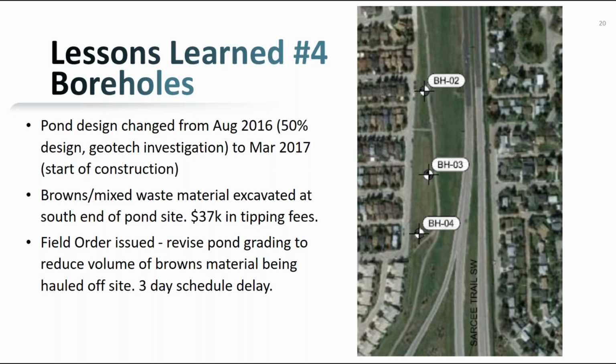And in hindsight, if we had known that there was brown material there, could we have revised our design in a way to mitigate that material? Maybe we wouldn't have been able to totally eliminate any of the excavation in that area, but maybe we could have reduced it even more.